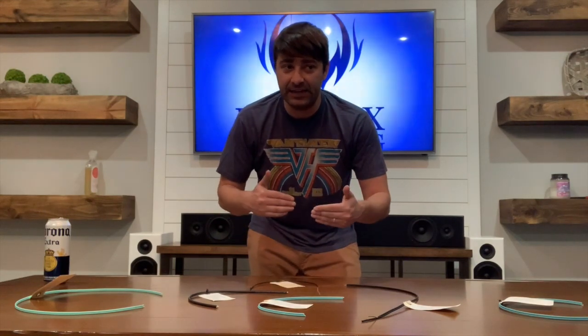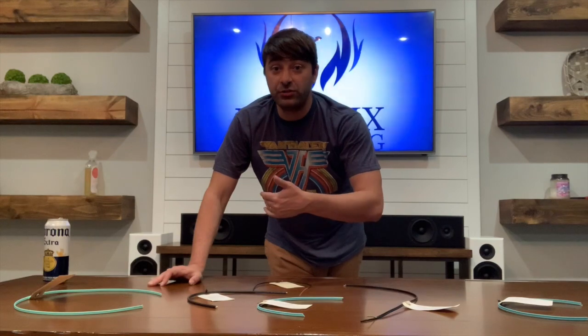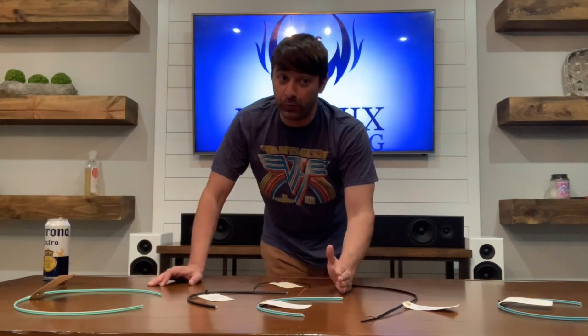So with 8K content now being the new thing, and we're going up to 24 gig, now 48 gig, we need more bandwidth. We definitely do. We said it before, but we actually really do now. And before with 4K, we were all like, well, there's no content. It took so long to get 4K content. Well, with 8K, the content is going to be available a lot sooner than we think. Like when you're watching a football game and you see a camera view from a pylon, that pylon view is actually being broadcast in 8K. So it's going to be here faster than we know.